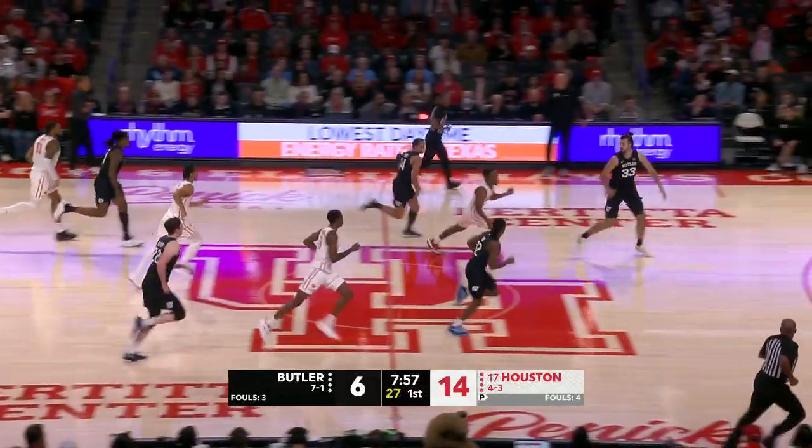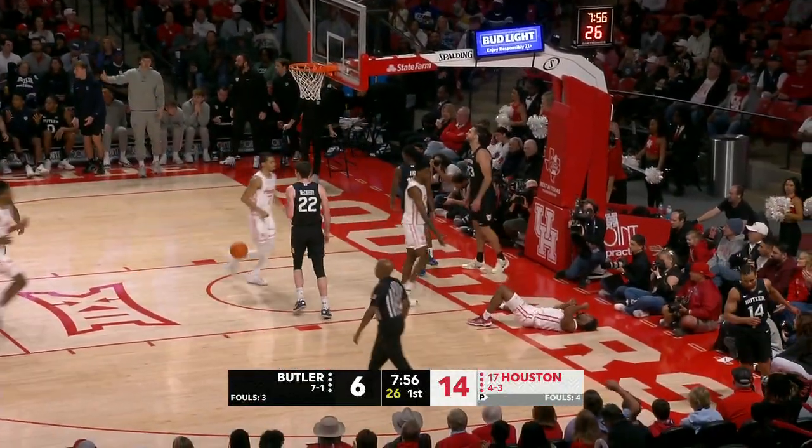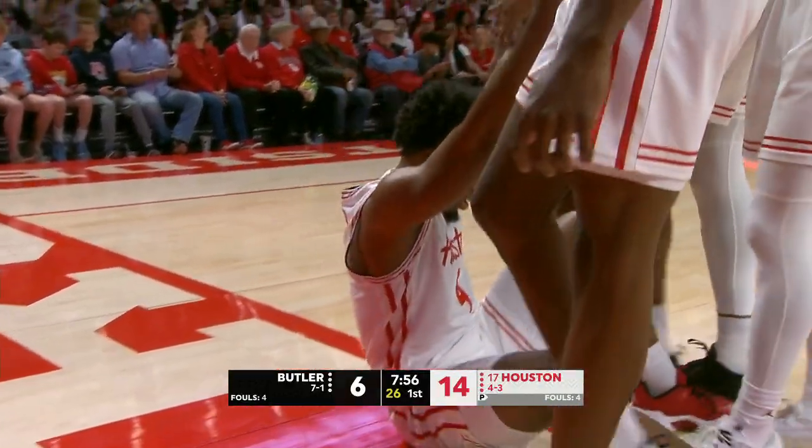That was a forced look by Telford. L.J. Crier, and he's fouled. He'll get free throws coming up, and Houston's defense dominating this game. 8-point lead for number 17, Houston.